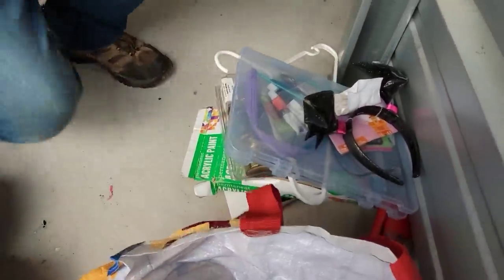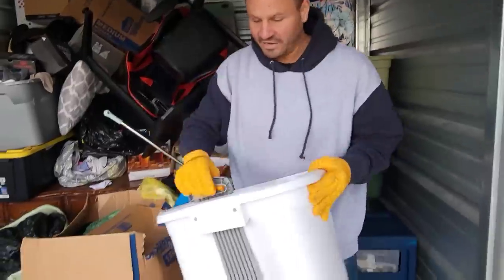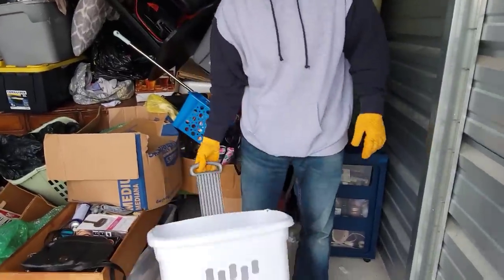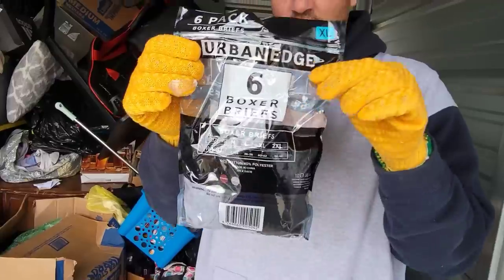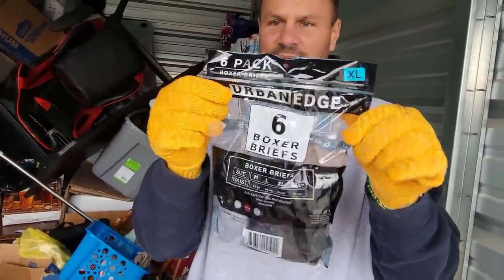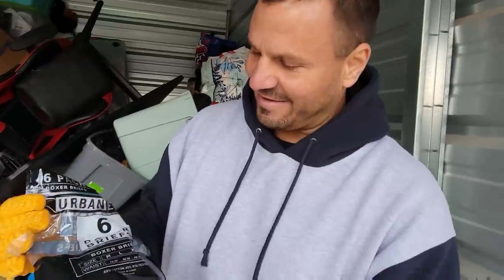Okay, so that was good to look at. Let's clean this mess up around us a little bit, and we'll dig into some more. Clothes hamper. That's actually a nice one. Look at that. Oh, you can roll it. There's already clothes in it. Urban Edge 6 Boxer Briefs XL. It's my size even. How does it get any better than that? This is why I buy storage units. Underwear. I would never buy myself my own pair of underwear. The storage units giveth, and the storage units taketh away.